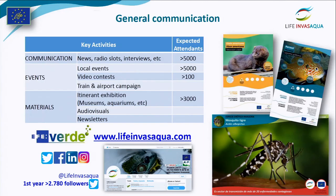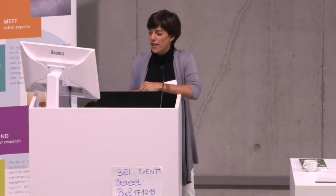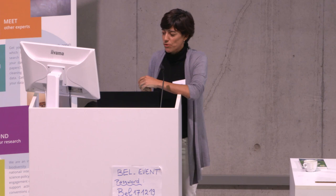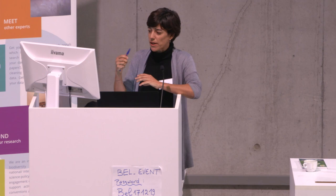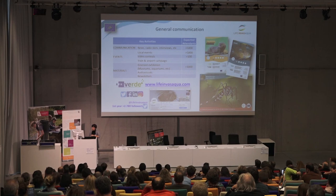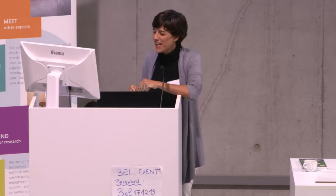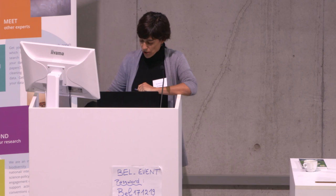And regarding the general communication campaign, it is led by the Spanish National Communication Agency, which is, of course, an added safe value, as they are experts in not only creating news, but also amplifying that impact. Just as an example, our Twitter account in only 1 year has already more than 2,700 followers. But apart from that campaign, we also have some events, such as a train and airport campaign, just as the ASAP project. And we also intend to, in fact, we have it designed already, an itinerant exhibition that will be moving all around the Iberian Peninsula in both countries, Spain and Portugal.